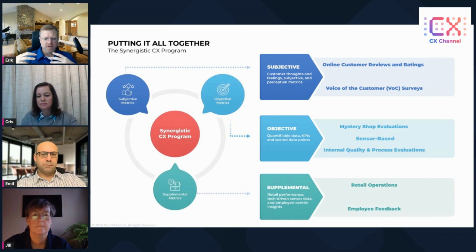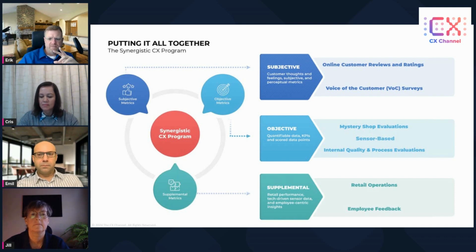And so, for example, if you think about the customer journey that we saw, we had some good averages in some areas, but then we saw some wide inconsistencies, that large gray area we were talking about. You've got here on the right these primary components of a synergistic CX program. You've got the subjective measurements, which are the online customer reviews and ratings and the voice of the customer surveys.